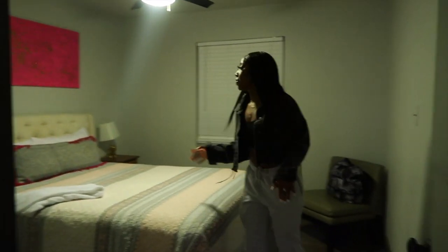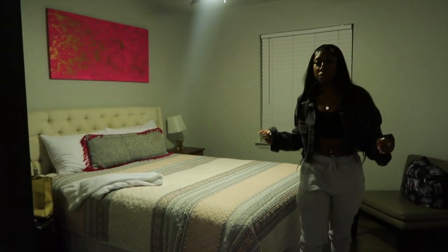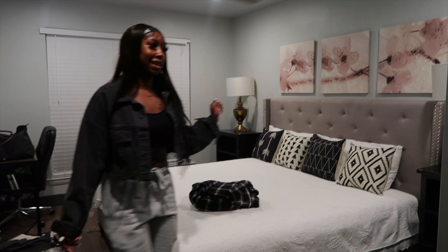Then you go this way, and this is gonna be Kennedy and Isa's room. So we got a bed in here, cute little painting at the top, cute little room. This is gonna be my room. So we got a big king bed, of course. This is a nice bed. I like it. I like it too.